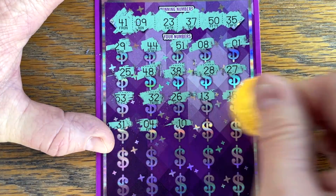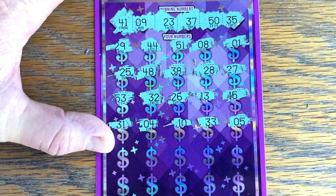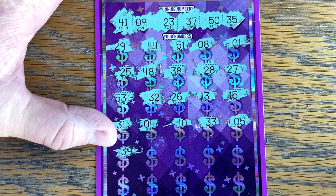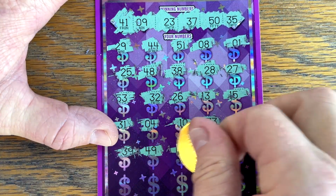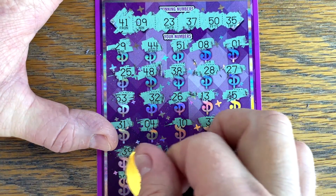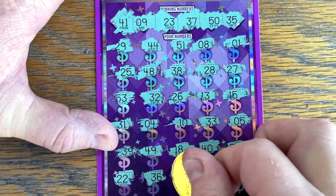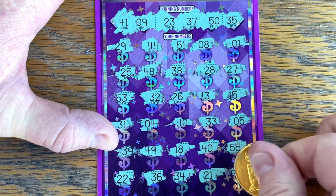4, 10, 33, and a 5. 39, 49, 18, 40. And 55. All right, let's get it on this last row. 22, 36, 34, 21, last spot save. And 52. Let's see if it's on the third one.